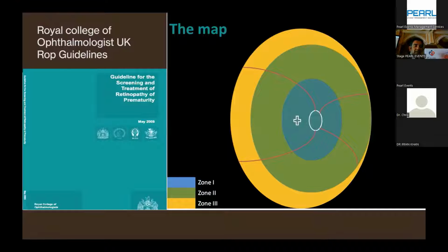So we still use these guidelines. They are very comprehensive guidelines, published in 2008. The American Academy also has its guidelines. They're pretty much the same, but these are the ones which are widely followed.